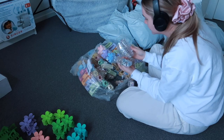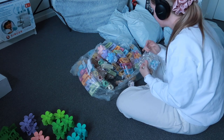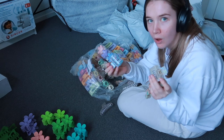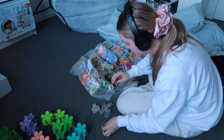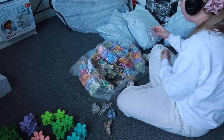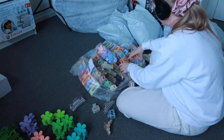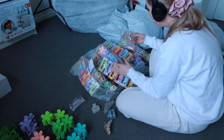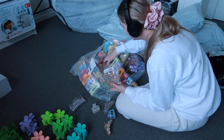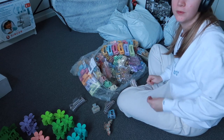Oh my gosh, this is so pretty! These are gorgeous. These are definitely the most prettiest ones I've had. Oh, this is like a big version of that. Even these colors are gorgeous. And there's these ones. Oh my god. So pretty.